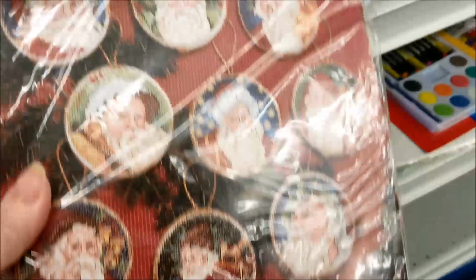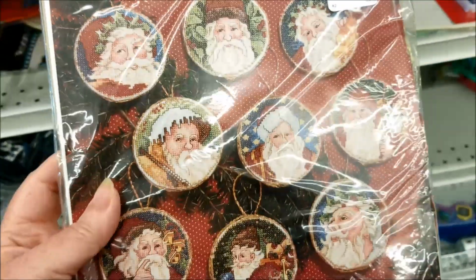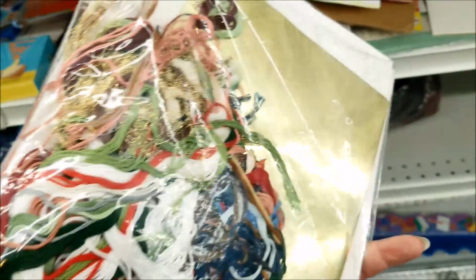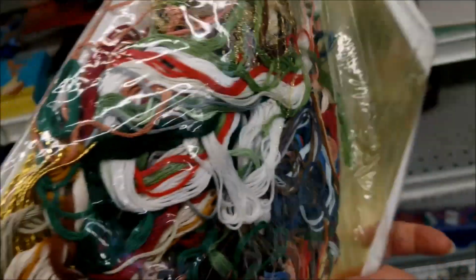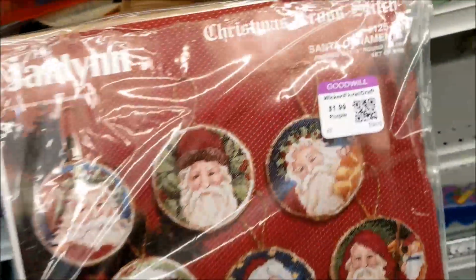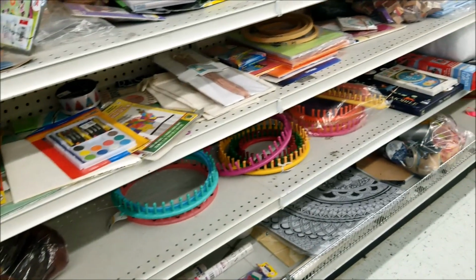Look at the Santas. Okay, now we're into things that I could see myself stitching. And yes, the Santas did come home with me because they were only $2. And I thought at the time that the kit still had its factory seal, but I think I might have been wrong about that. I haven't opened it yet to see whether I made a mistake or not. When I do, I'll let you know.